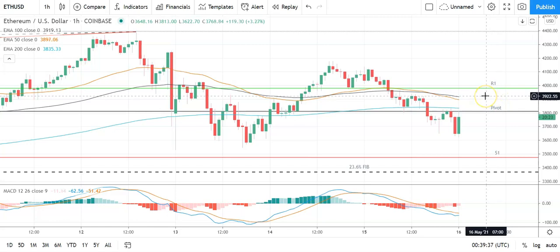So barring an extended rally, I would expect that first major resistance level and resistance at 4000 to cap any upside. In the event of an extended rally, could see Ethereum target second major resistance level at 4313 before any pullback. Failure to move back through the pivot will bring the first major support level at 3475 into play. Barring an extended sell-off on the day, Ethereum should avoid the 23.6% fib at 3369 and the second major support level at 3301.